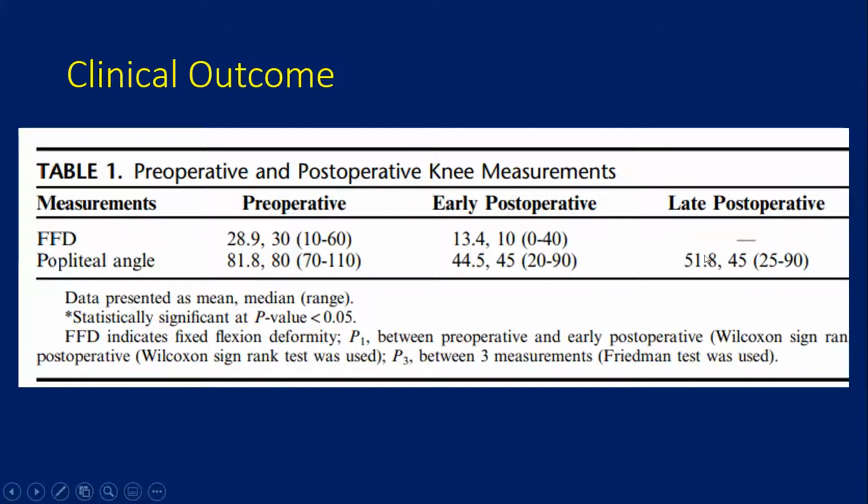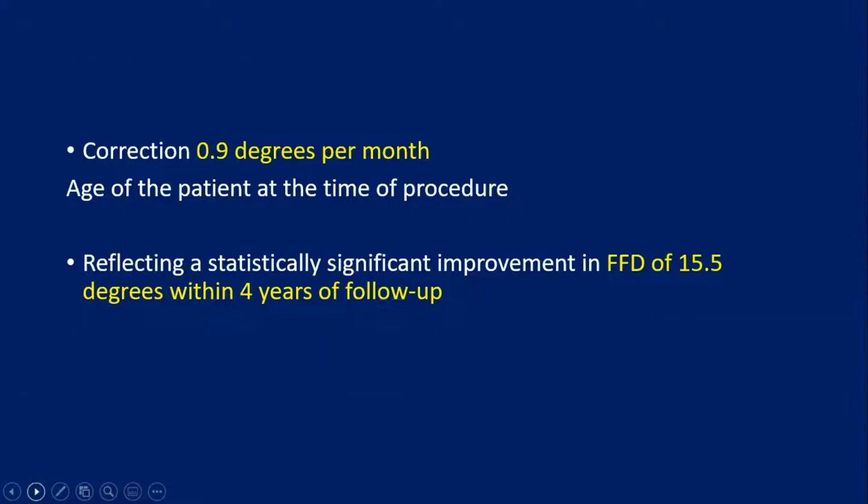In late post-operative, the average reduced to 51 degrees. However, they have mentioned the differential in the cerebral palsy cases and the non-cerebral palsy cases. Correction at a rate of average 0.9 degrees per month was achieved, and they got a statistically significant improvement in the fixed flexion deformity with an average of 15.5 degrees of correction within a 4-year follow-up.